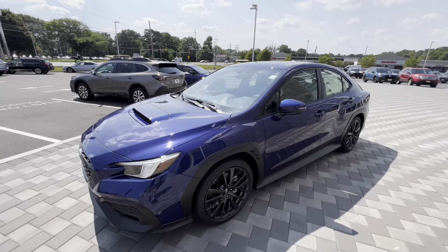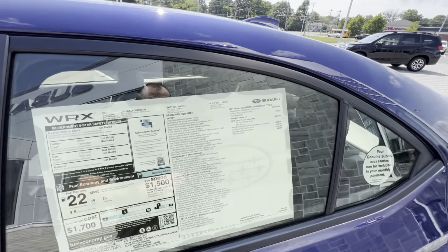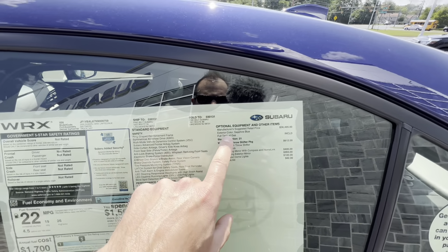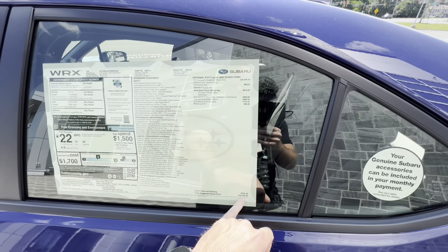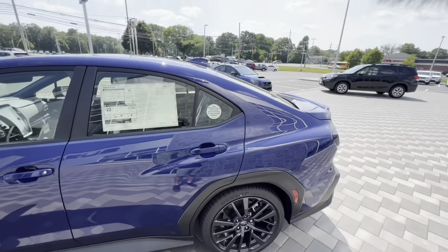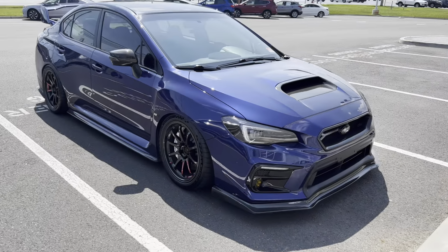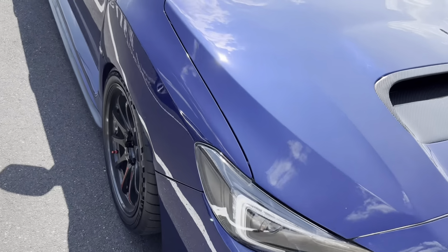Alright guys, here it is. It's actually called Sapphire Blue. Very, very similar to Lapis. I don't know what changed over, but you can see Lapis right here. This is $38,949. This is a Limited. Pretty nice, but I wonder how much different it is from Lapis on my car. Yeah, I prefer mine much more, but very similar color.